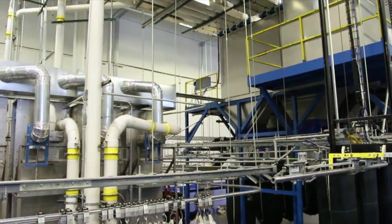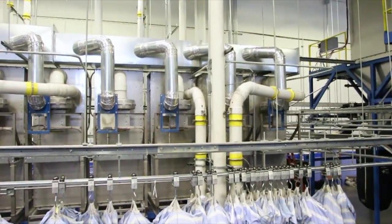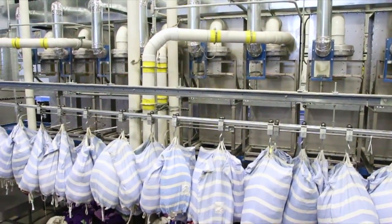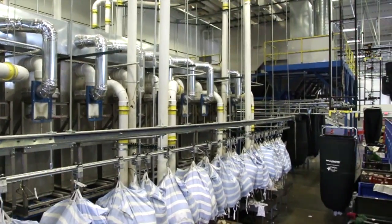What we have done here at CleanCare, we can also do for your plant. Whether your plant is small and just starting out, we can put some of our building blocks in there that will then let you grow as you need to grow. Or we can come into a brand new facility and put in a state-of-the-art system like we did here at CleanCare.